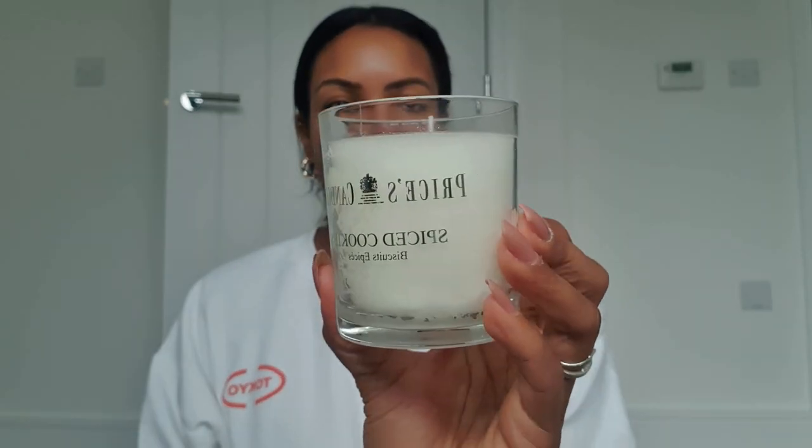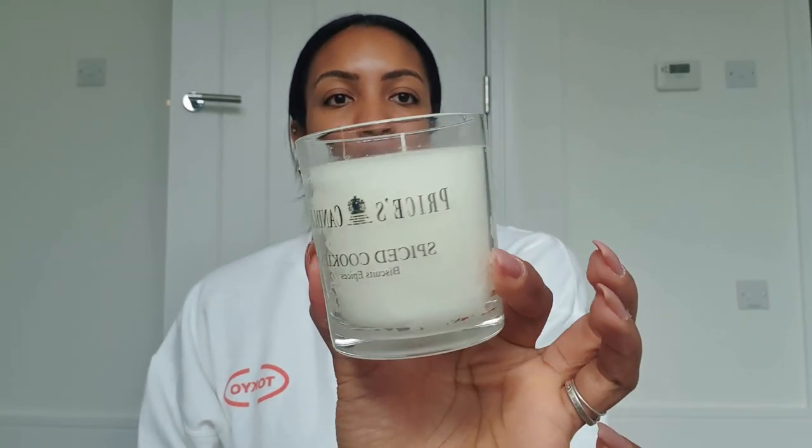So the first item I picked up, have a guess, guys. You already know, HomeSense equals candles. So I've got three new candles here to add to my collection. The first one is spiced cookies. And it smells amazing. I literally cannot wait to light this. This smells insane and I just love how pretty it is.